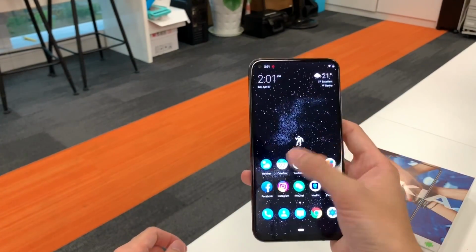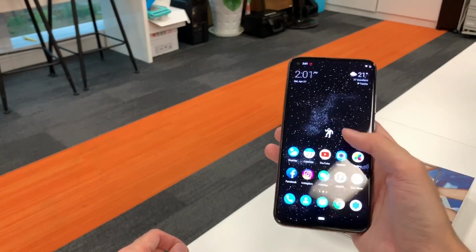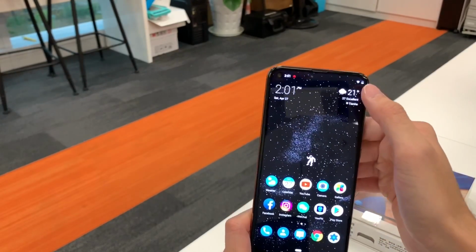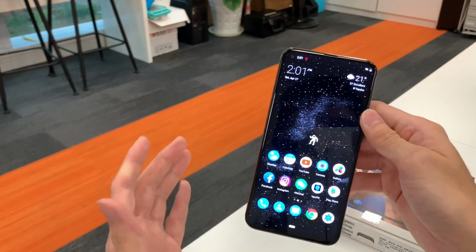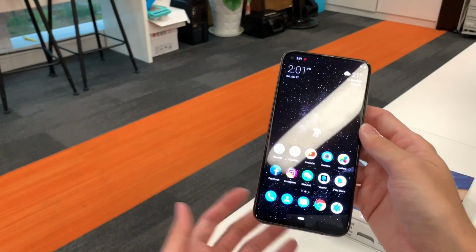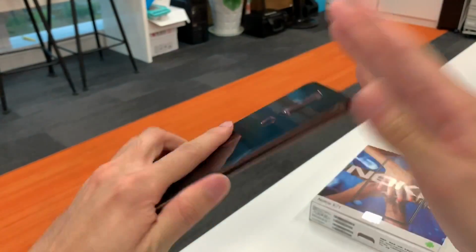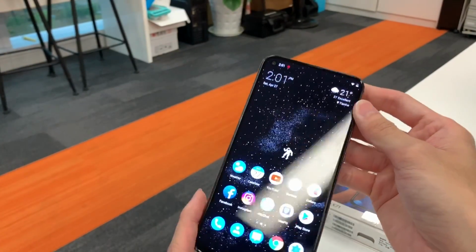So overall, I would say that my first impressions with this device is that it is rather okay. For now, I wouldn't say it's the best. One thing I need to mention is that I noticed the battery was dropping really fast, even when I'm just taking photos or just watching videos just now. Like I show you, the phone is already heating up and it feels really hot at the top here. It gets really warm and I'm not too comfortable with it.